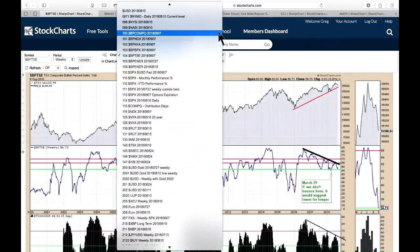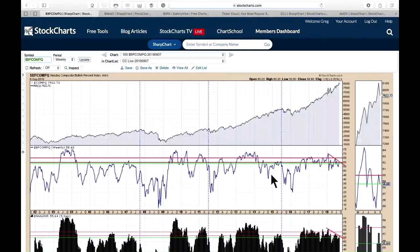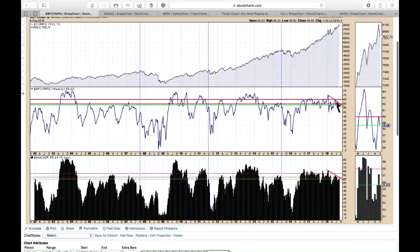Now let's go up to the US, and the reason I wanted to do this one first is we're starting to get this same sort of downtrend in the bullish percent index, and we've seen this back in 2014. Obviously, it got a lot weaker, but we stayed up around 50 and 60% on the bullish percent index, and the market was able to continue to grind higher on the back of some of the really big stocks.